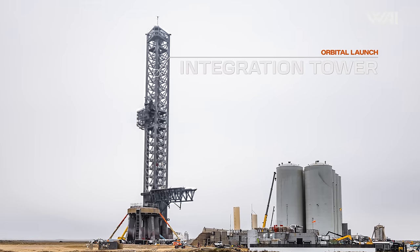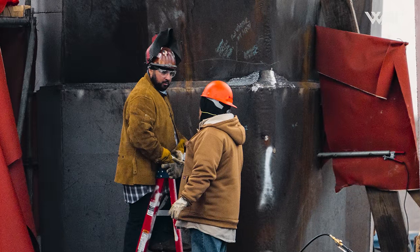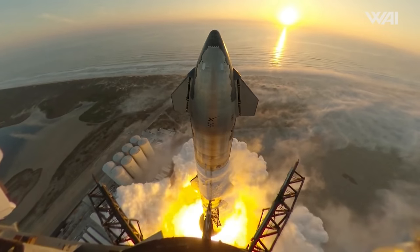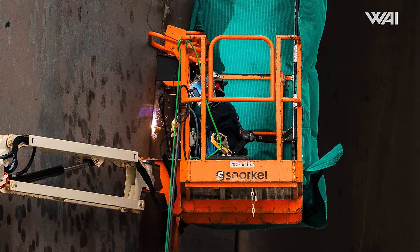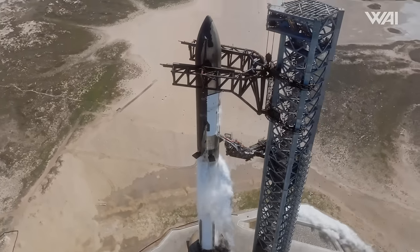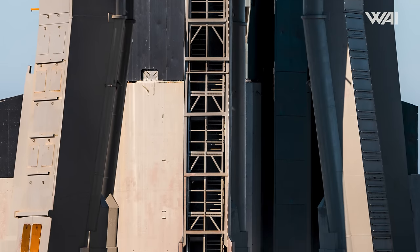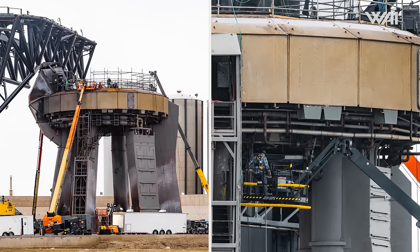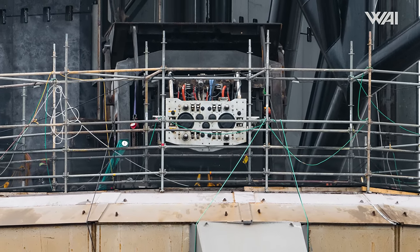For example, at the Orbital Launch Integration Tower, the welders are continuing to repair the mount's legs. As you may remember, the launch table developed cracks following the liftoff of the second Starship, hinting at what might become routine maintenance after each launch. A clear indicator that this phase is nearing completion will be a fresh coat of paint visible on the launch mount. However, the launch deck itself also requires extensive work. It's currently pretty rusty, and with the presence of scaffolding, it's clear that it's nowhere near close to being launch ready.